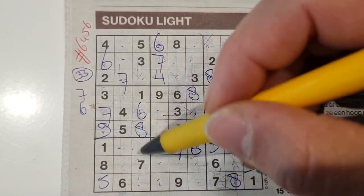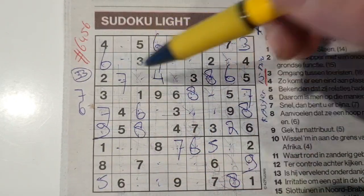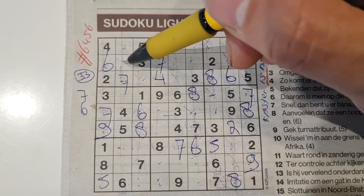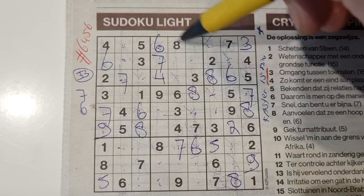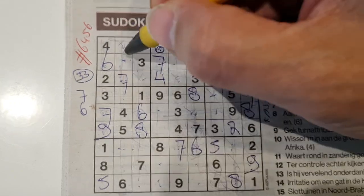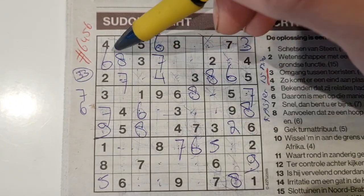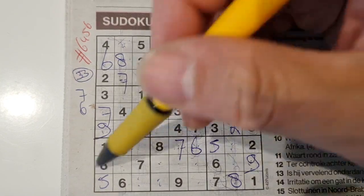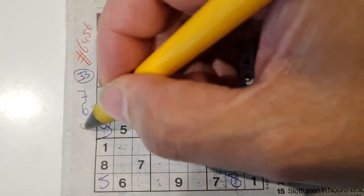8 in this row, 8 in the middle row, so the row below, the only place left for the 8 should be there. 8 in the third column, 8 in the first column, so the column between, second column, the only 2 places left for the 8 should be here. Or there, we see an 8 in the first row, so no 8 there, 8 should be there. And all the 8s are used, I can see. Digit number 3, number 8.